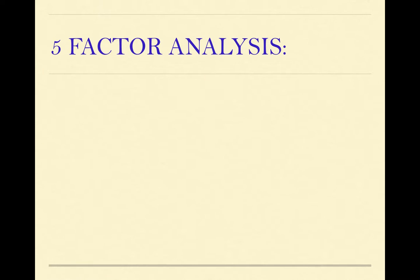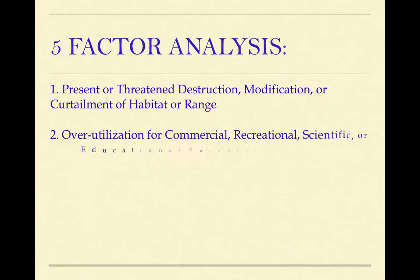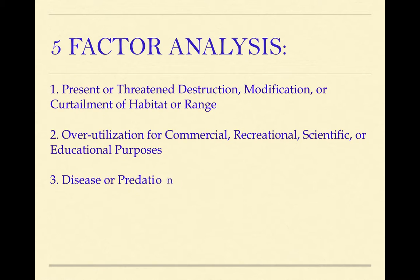So the 5 factors that they use are, first, present or threatened destruction, modification, or curtailment of habitat or range. This is probably the number one threat for the Morro Bay Kangaroo Rat. Second, overutilization for commercial, recreational, scientific, or educational purposes. That means the animal has been taken out of the wild and sold as pets, or put into zoos, or used for scientific research, and this is not seen as a threat for this particular animal.